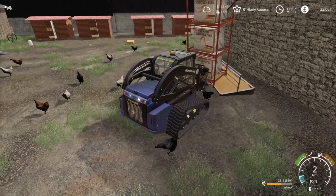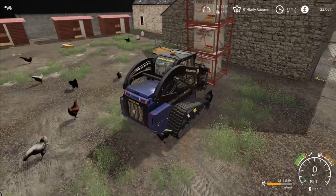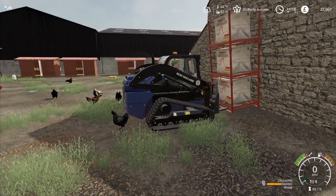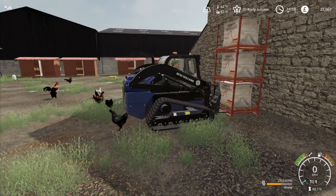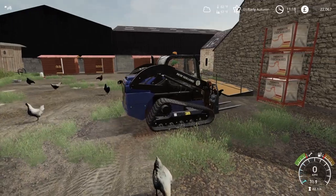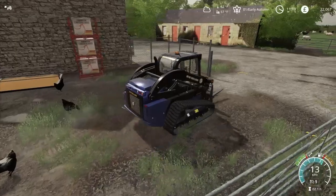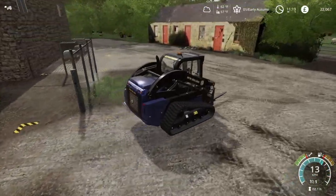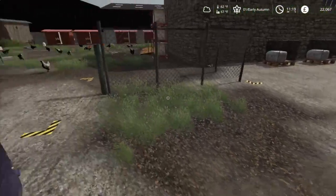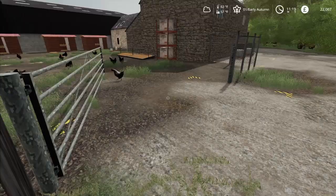Man, as you can see, they don't eat that much at all. Again, I don't have a ton of chickens. So that's part of the reason. But still. Have fun.